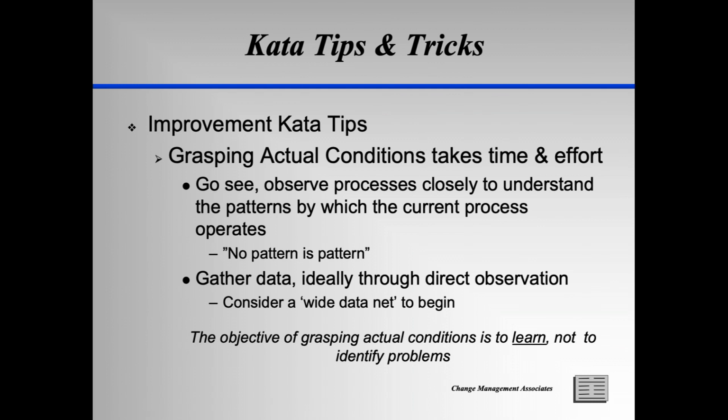We'll return together to the process and closely observe and identify patterns by which the current process behaves. I remind learners that it is not just about gathering data such as process times, but the act of timing forces us to look more closely at the process to learn what is really going on. And that is the real purpose of grasping current conditions. And devoting sufficient time to grasp actual conditions is absolutely necessary. Sometimes I suggest that they put away the stopwatches and simply observe.